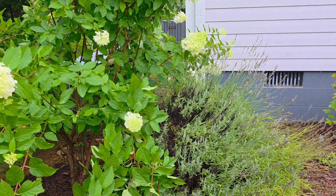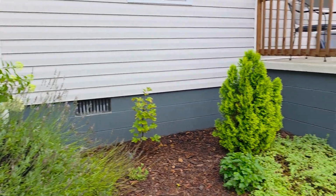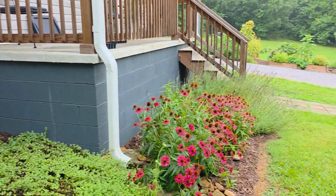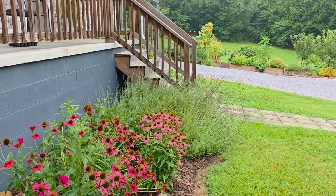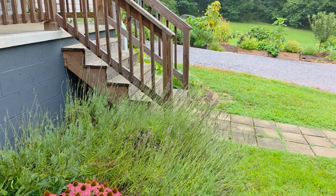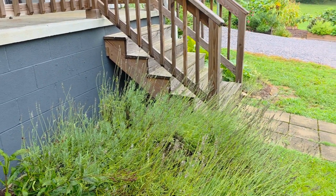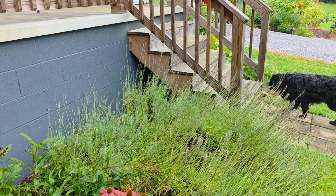So anyway, this has been Sam at Harvey Cat Homestead, and I really appreciate you joining us for this post-rain mess check-in. Our lavender's pretty much bloomed out. I will be getting out here and pruning that soon, but sorry, I'm very easily distracted.